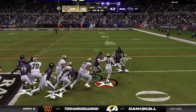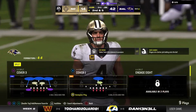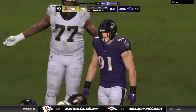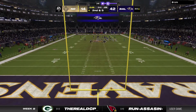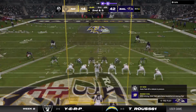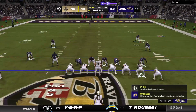Kamara up the middle. And down to the 44, 5 yards that time. And that's exactly what you want on a first down run. Pick up 5 yards, bring up 2nd and 5. The defensive line, though, they've got to figure out a way to out-leverage the guys up front because the offensive line is winning at the point of attack. From the 44-yard line, here's a 2nd and 5.